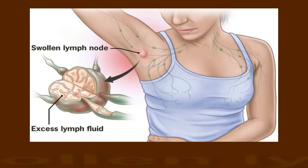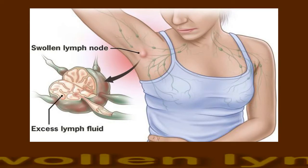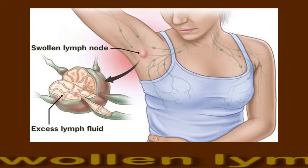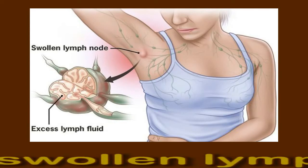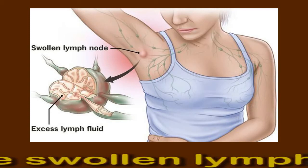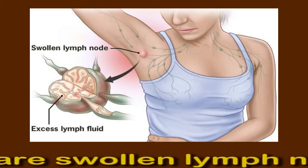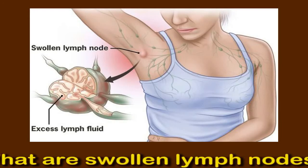What are swollen lymph nodes? The lymph nodes collect and filter fluids, waste materials, and harmful germs. The human body has hundreds of lymph nodes. The main lymph nodes that people may see or feel are found under the jaw, on each side of the neck, under the armpits, and on either side of the groin.